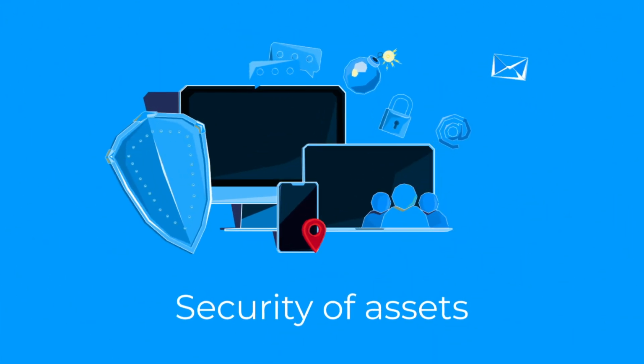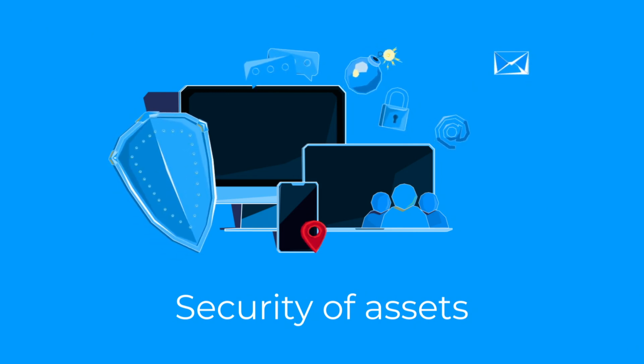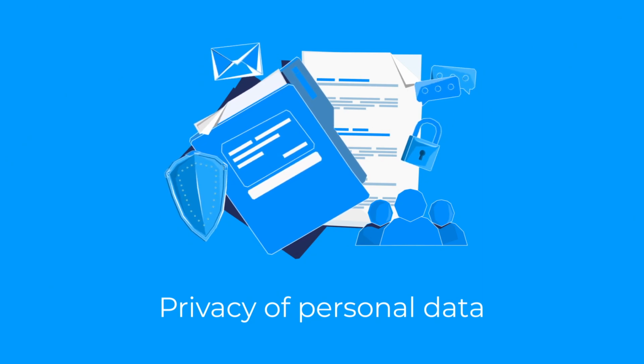Security of assets. Ensuring the safety of information during deposits and withdrawals is particularly essential when working with money. Privacy of personal data. No third party can get access to information mentioned by a player when using a payment gateway.